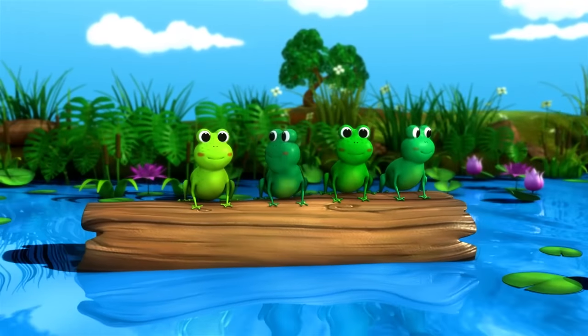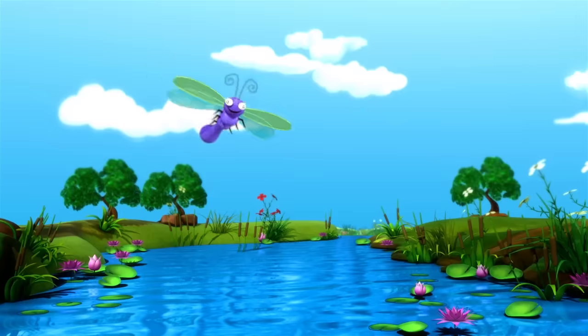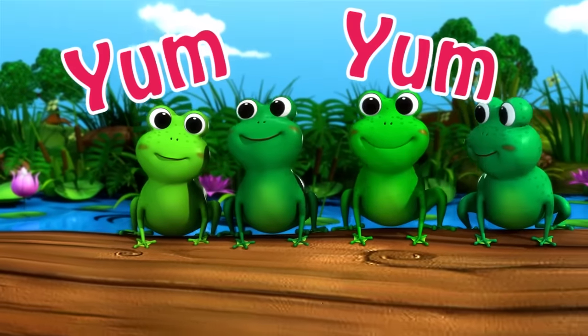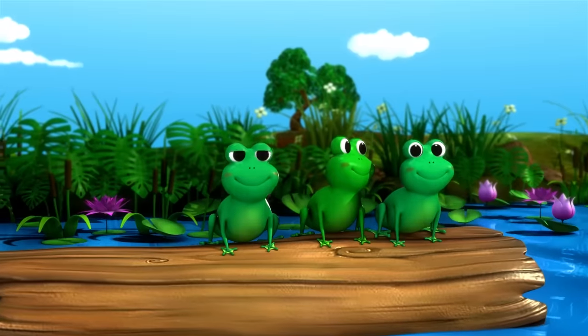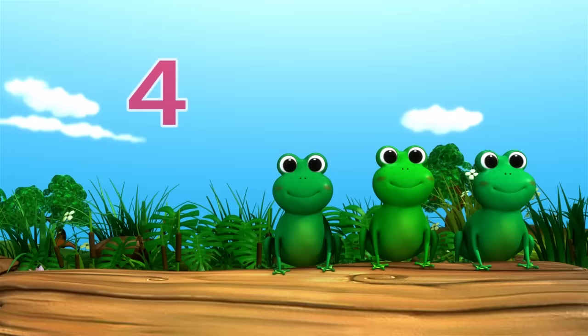4 little speckled frogs sat on a speckled log, eating some most delicious bugs. Yum, yum. One jumped into the pool, where it was nice and cool. Now there are 3 green speckled frogs. Glub, glub.